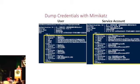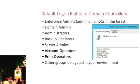Don't use built-in groups. Create custom delegation. Members of print operators and account operators can log on to domain controllers by default. So if you are using account operators or print operators in the domain, you need to stop doing that. And you can do that by modifying the group policy that applies to domain controllers. Change this group policy, please. Because if this is the situation in your enterprise, an attacker can compromise a single help desk account to potentially compromise the domain.